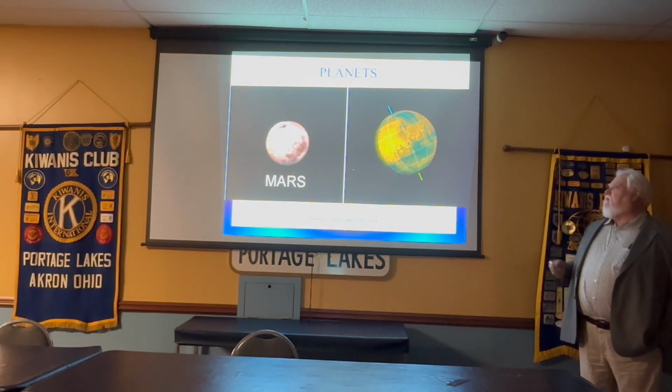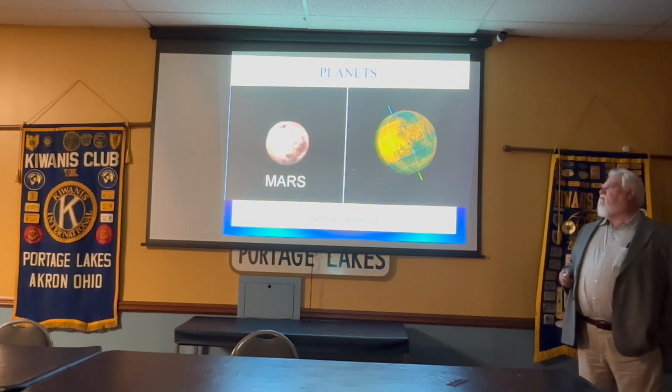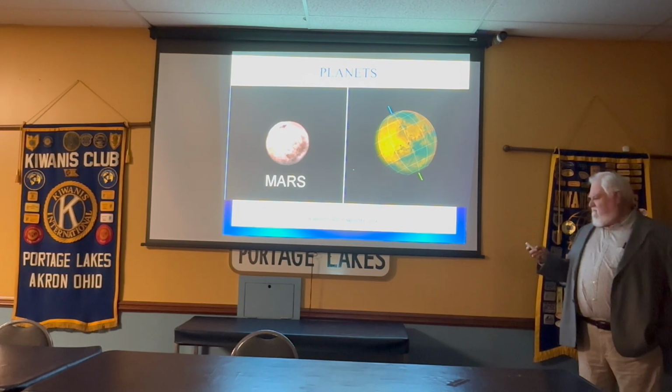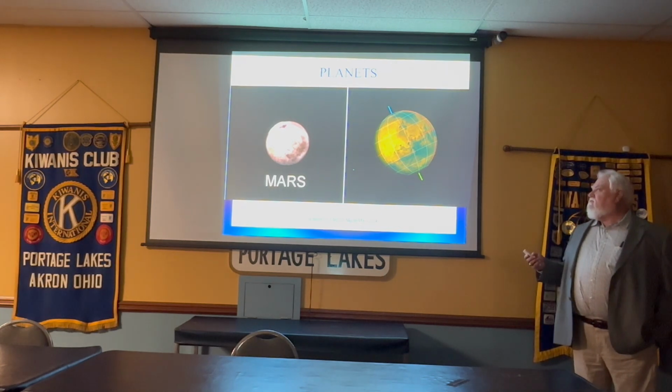We can see Mars. We can image Mars. If you live somewhere with amazingly good seeing, you can get some astonishingly good images of Mars. If you're in Ohio, especially if you're in the heart of a city, you get something like this. That's what you hope for. Greater detail is not available because of the disturbances in the atmosphere.